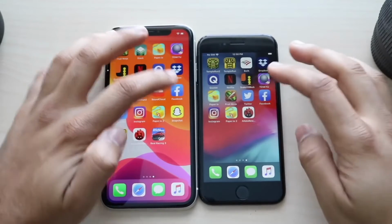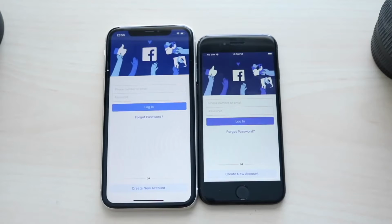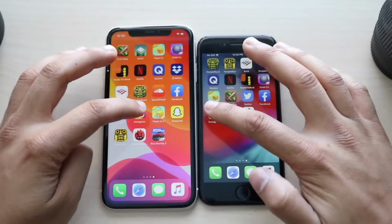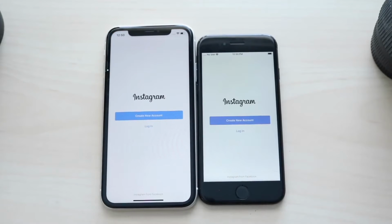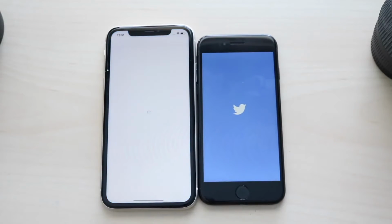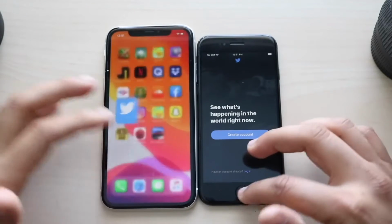Let's do Facebook, 3, 2, 1. And you can see the iPhone 11 much faster than the iPhone 7. Let's do Instagram, 3, 2, 1. And you can see, without a doubt, the iPhone 11 is much faster so far. Let's do Twitter, 3, 2, 1. And that one was close, but there wasn't really too much of a difference between them.